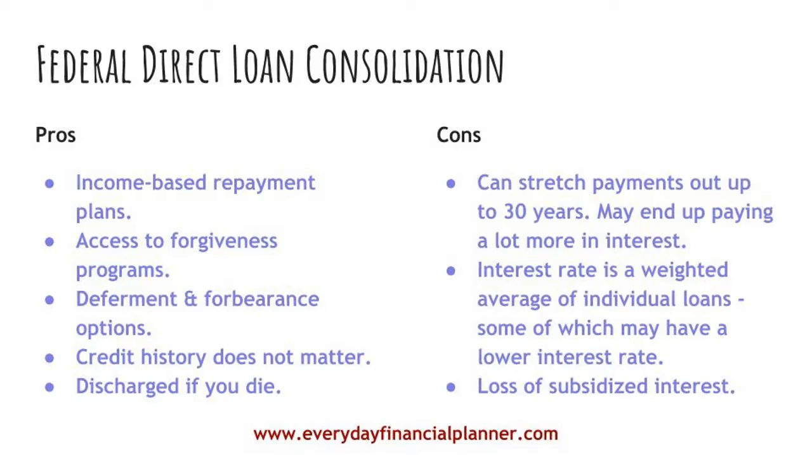If you have trouble paying your loan, you may be able to get a deferment or enter into forbearance, which basically will temporarily halt repayment on the loan. Your credit history does not matter. They're not going to check your credit score in deciding whether or not to consolidate your loan. If you do pass away before you finish paying off the loan, the balance will be discharged. Your heirs will not be responsible for it.